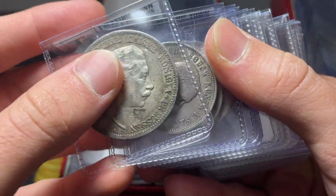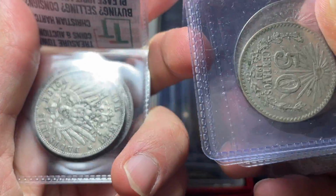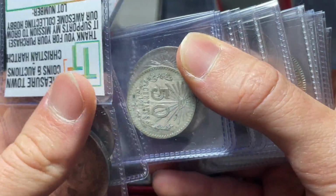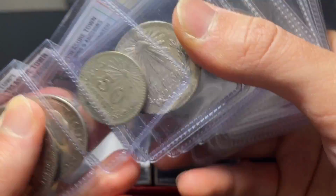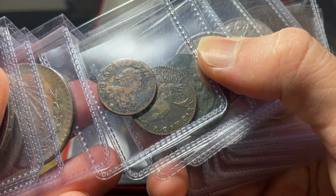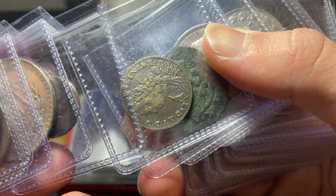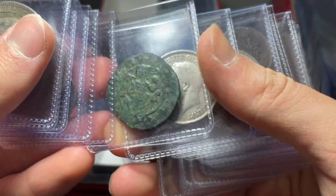But we have some 5 marks. That one is going to be 3 marks from Sachsen, Germany. We've got some Mexican silver. I really tried to do a good job getting all different types. That one looks like it's a bit clean. 1921, 1922, 1 peso, a double tournois from Louis the 13th. Looks like another jeton right there.